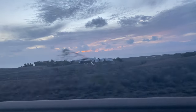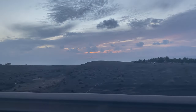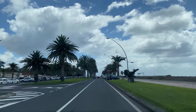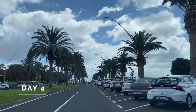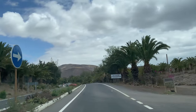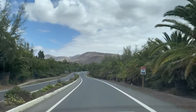The winds were getting stronger, so we made our way back to our Airbnb to end our third day on this island. Our fourth day was all about unique beaches, perfect landscapes, and scenic drives. We started our day with a dramatic drive along the coastline to our first stop for the day.